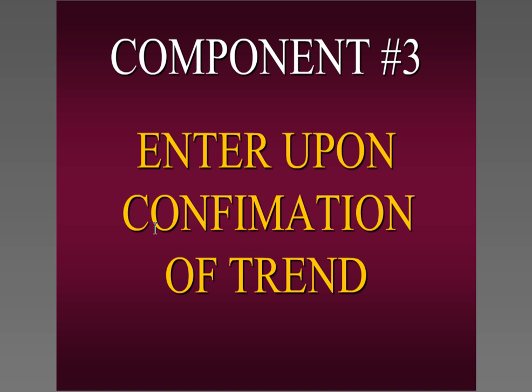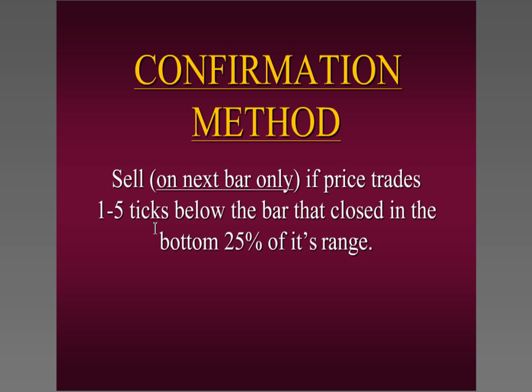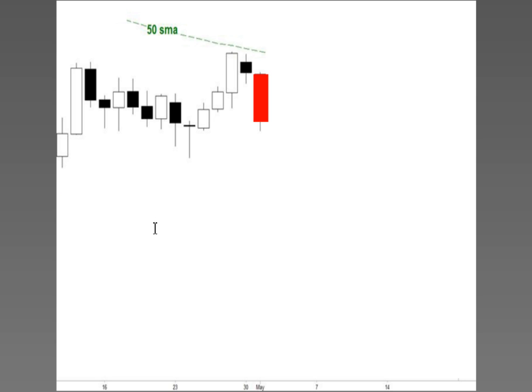So now we simply add the third component, which is the confirmation method. We want to enter on confirmation. And confirmation, once again, is just we're selling on the next bar only if price trades 1 to 5 ticks or 1 to 5 pips below the bar that closed in the bottom 25% of its range. So we see that bar closed in the bottom quarter of its range, and if we trade below it right here, if we trade 1 to 5 ticks below it, we don't have to close below there. We just trade below it intra-bar. That's where we're going to enter.